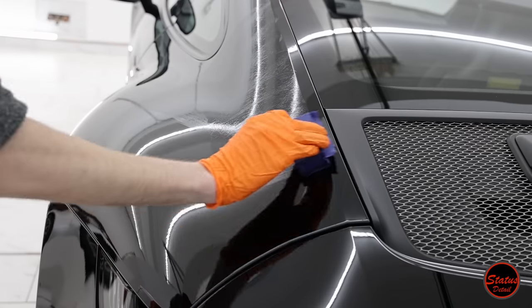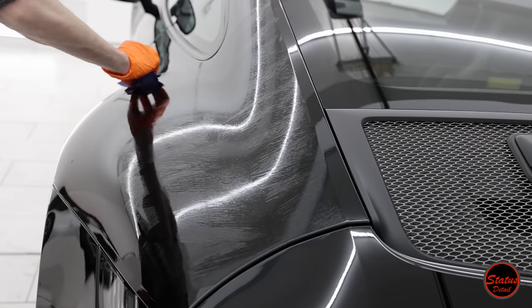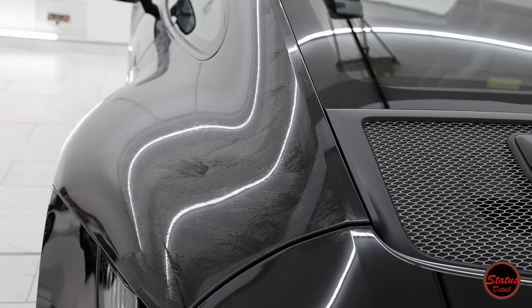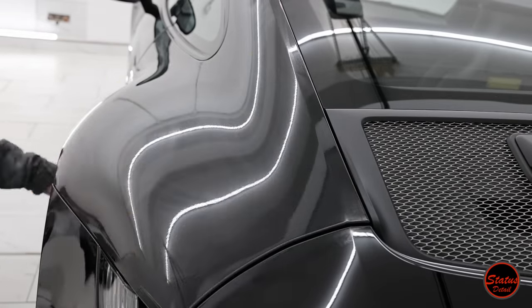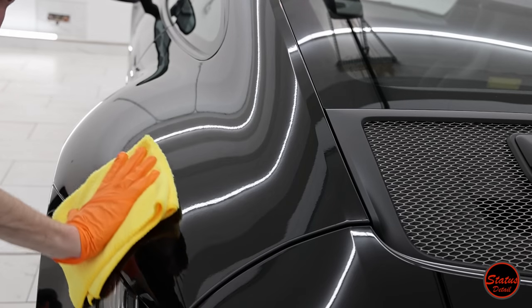In these shots, you're actually seeing the topper go on. Now, we do a dual layer system on most of the cars that we do. You have the option of doing a 5-year single layer or a 7-year dual layer. I always recommend the dual layer coating if it's within the budget, because simply put, it is a better coating. It is more glossy. It is more hydrophobic. It is more self-cleaning, and it's more serviceable. And that last one is the most important thing.